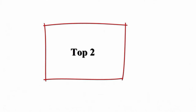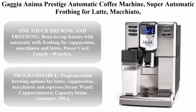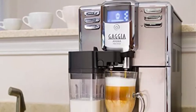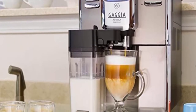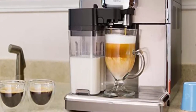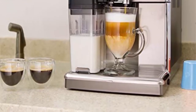Top 2. Gaggia Anima Prestige Automatic Coffee Machine, Super Automatic Frothing for Latte, Macchiato, Cappuccino, and Espresso Drinks with Programmable Options. One-touch brewing and frothing, bean-to-cup feature with automatic milk frothing for cappuccinos, macchiatos, and lattes. Power cord length, 48 inches.